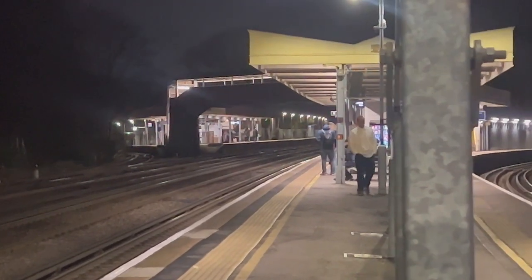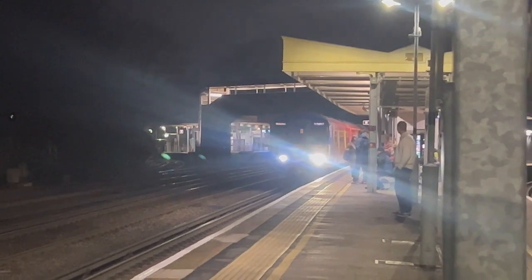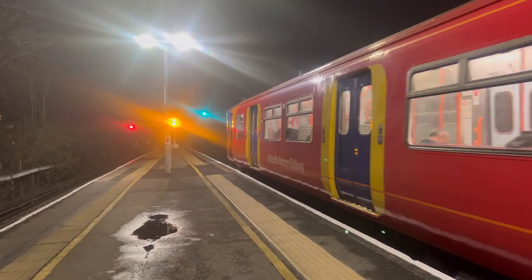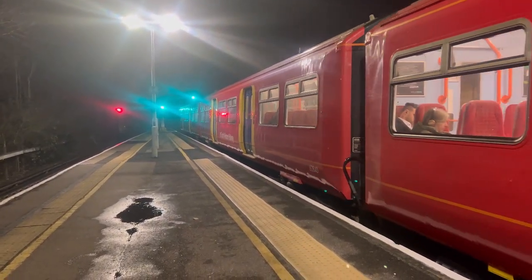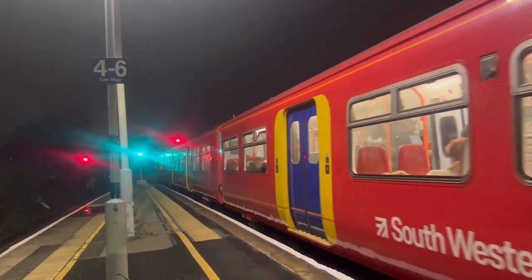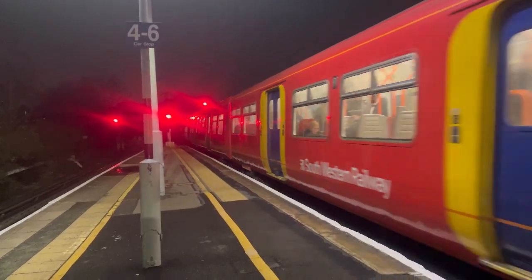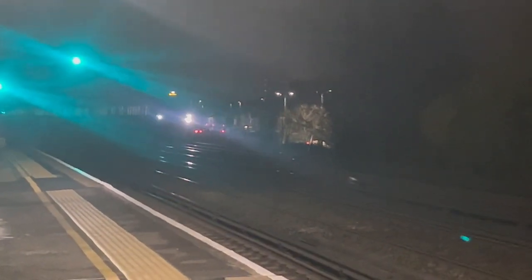Field, Clapham Junction, Vauxhall, and London Waterloo. This train has 8 carriages. Please note, some of the lifts at Vauxhall are currently out of service. Please speak to a member of staff if you need further assistance. Shepperton 1 approaching, that's a 458.